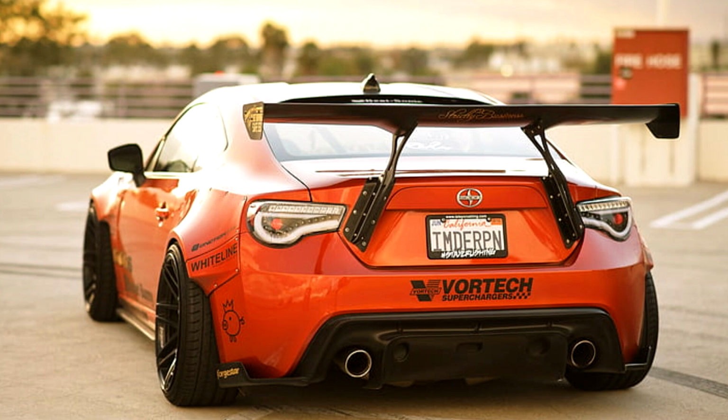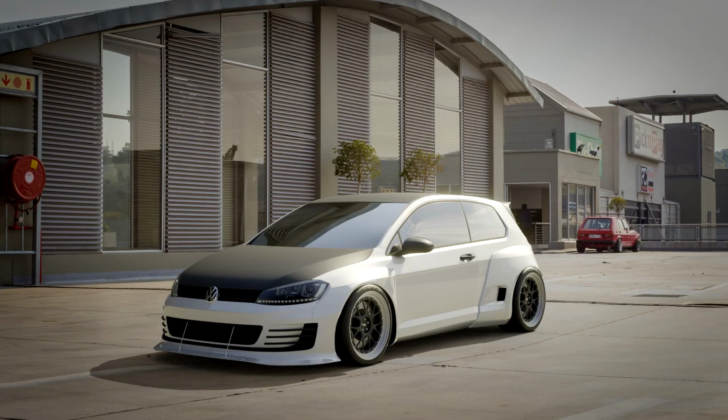Then we have the 2014 Volkswagen Golf. And this car, you know, it's another big Golf. I'm not necessarily a huge fan of Volkswagens, you know, they have that weird orange glow at the car meets. But again, it's another Rocket Bunny kit that's gone.